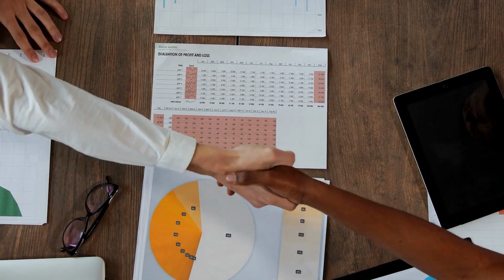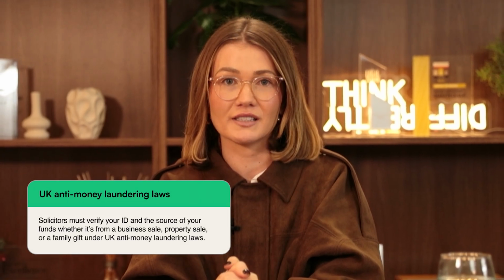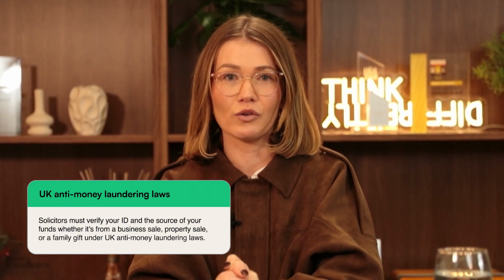So, step 3 is plan your funding. Before your solicitor can proceed on the transaction, they must check your ID and your source of funds. Whether your money is coming from a sale of a business, maybe a sale of another property, or a gift from a family member. All solicitors are legally required to check this under UK anti-money laundering laws.